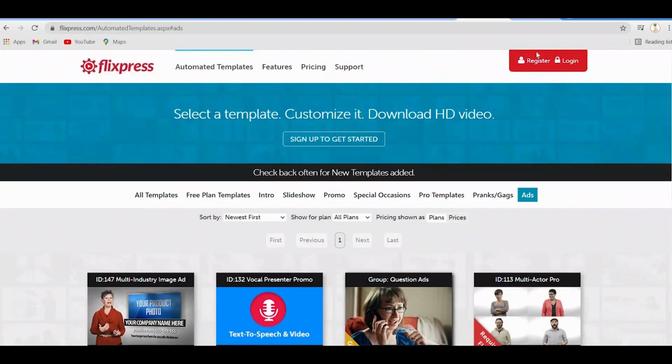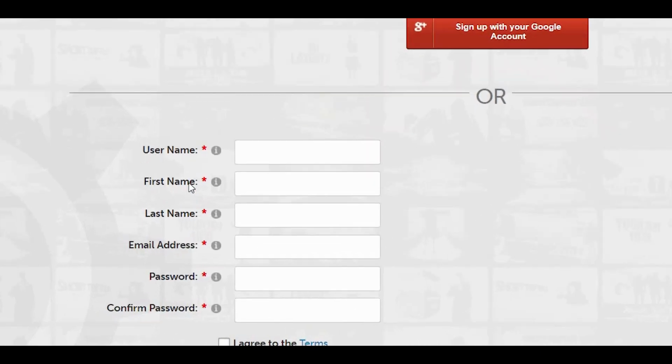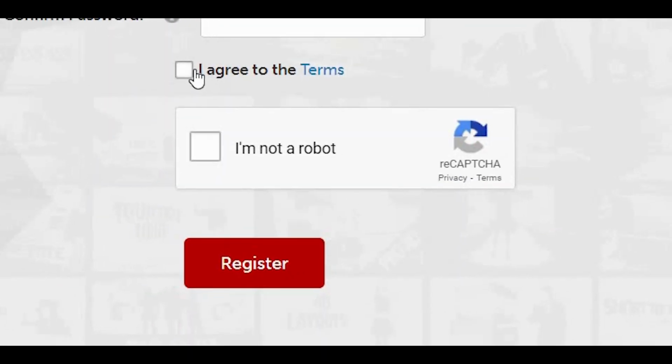All you have to do now to freely use all of the templates available is just maneuver your mouse on the upper right corner of the website and click on register. By doing so, you will be redirected to this page where you can create your brand new account. Just enter your username, first name, last name, email address, password, and confirm it here. Don't leave this box unchecked to agree to their terms and conditions. Click on this CAPTCHA right here and select enter.